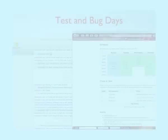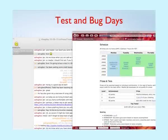I think it will better support the crowdsourcing model, as well as being a lot more distributed in what we do. So this is where we write all our manual testing. I had mentioned test and bug days. We're ramping that process up quite a bit too, to make that a much more enjoyable thing for our tester communities, as well as educational.